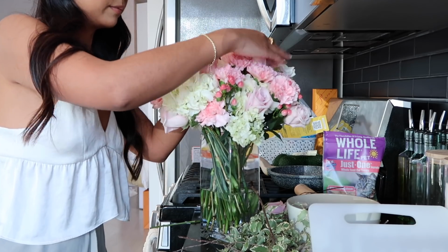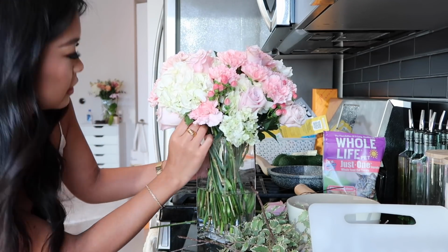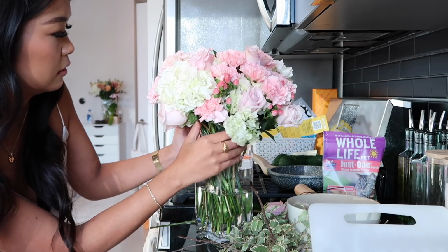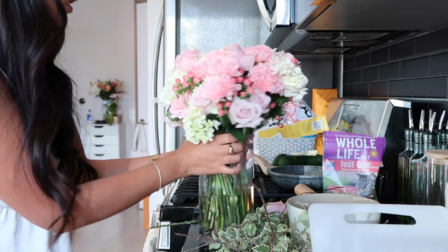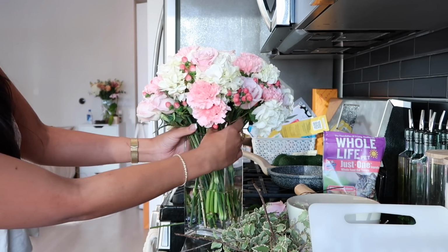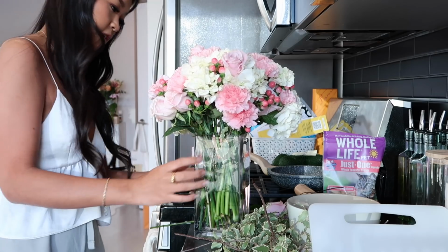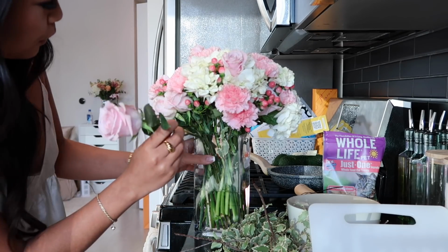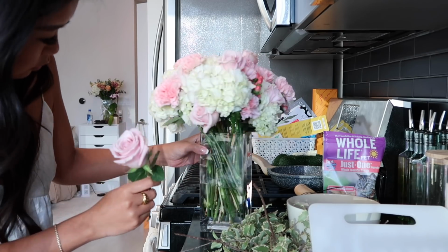Super, super pretty. Some of them are a little twisted, which I'm kind of worried about because I don't want it to snap off, but it's just how it is. And I'm not creative enough to try and do the arrangement over again. But I'm actually just so happy that it fit in here because I was a little worried.